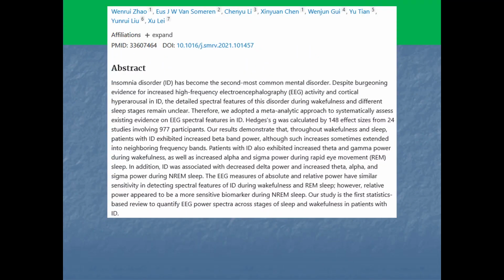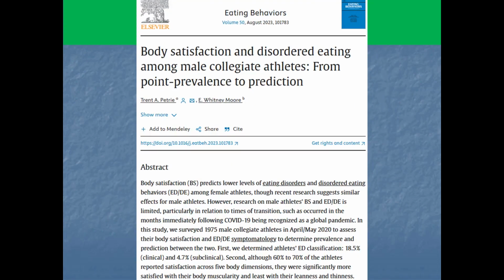Now pause and try this one. So I hid the article title to see if you could do it with just the abstract alone. There's some complex stuff and big words in here, but the second sentence clearly says, therefore, we adopted a meta-analytic approach. And they talk about calculating something from 24 previous studies that involved 977 participants in those other studies. So it's a meta-analysis rather than collecting new sleep data.